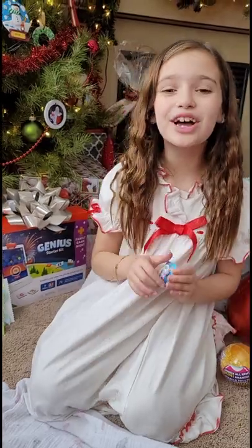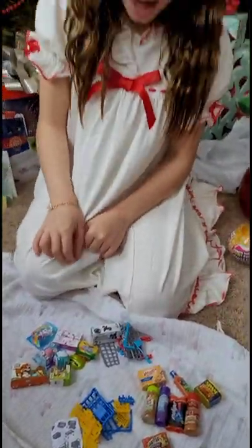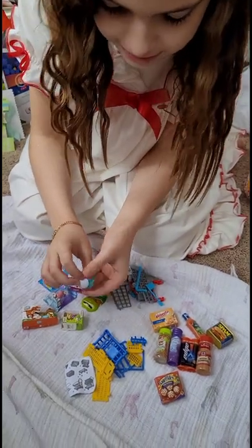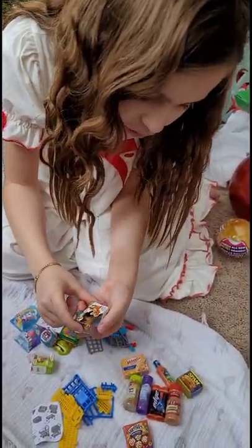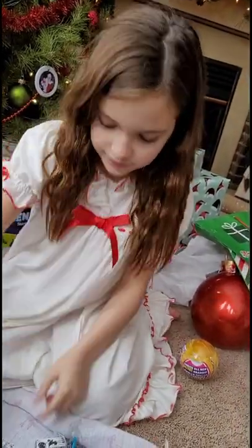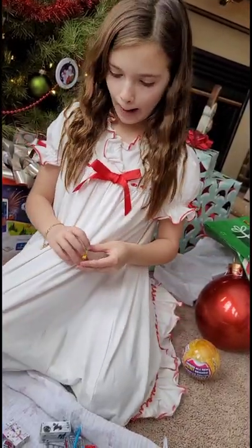So guys, we got so many good things, and my favorite out of the toy mini brands is probably this one because it's glow in the dark and it's a tiny mini brand, so I love it. And then I like the Robo Alive because I like different kinds of Alives, you know. And then I love these crayons. I wish they actually had those things in it. Markers? Yeah.